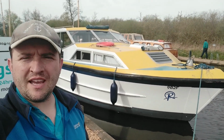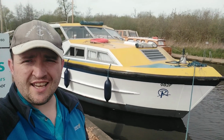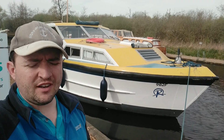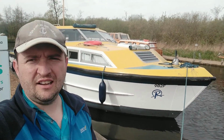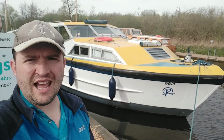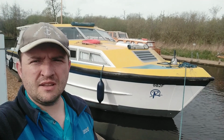Here is Melody 2 from the outside as we're moored up here at Cockshoot Dyke. Built in 1980, she is a Bounty Traveller 35 Sedan, might be 34, sorry if I get that wrong. I only just looked it up as well. But absolutely brilliant boat. We've had a fantastic week on her, and I really can't recommend this boat highly enough.